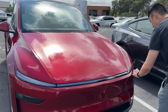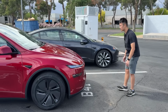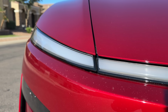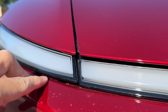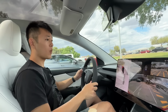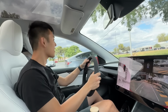I did my typical walk around and checked out all of the tolerances of the outside, made sure all the buttons and things worked on the inside, and overall this car was pretty good. The car was pretty dirty when I got it, kind of clear that they rushed to clean it all up, but I did have to put in a service ticket for a misaligned daytime running light and then also a squeaky headliner. So that was a process. Took a while, but I'm excited to go on my first actual drive in this car.